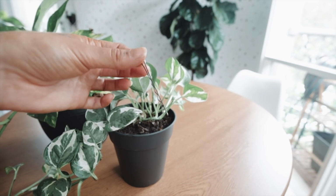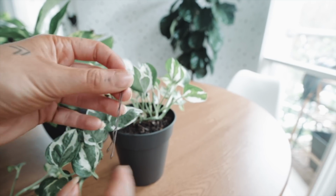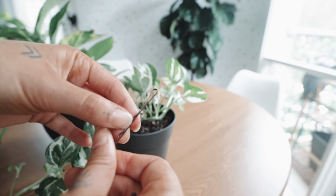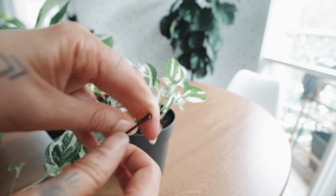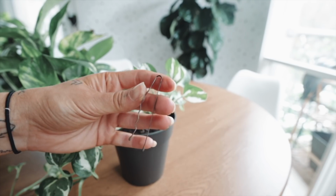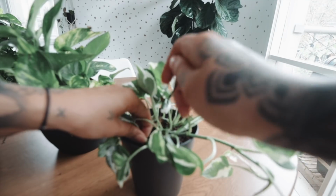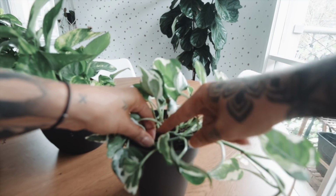Use a hairpin, which we want to make sure you pull apart. You don't want it too tight. If it's too tight, it's going to essentially strangle the plant and you're going to lose that vine. So just make sure you pull it apart with your fingers a little bit to give it some space, particularly at that top loop section, and then just drive that into the soil over the plant to encourage the node to dive down.